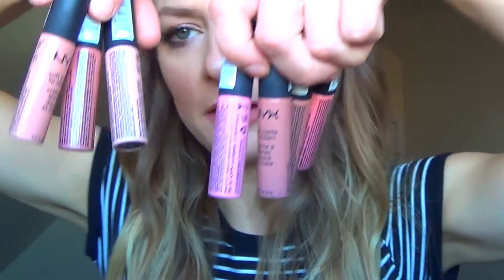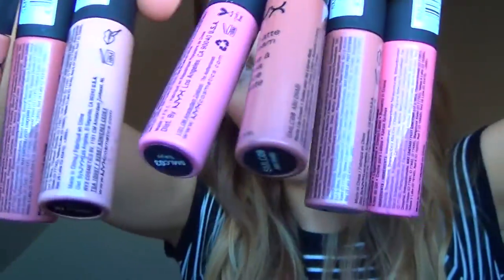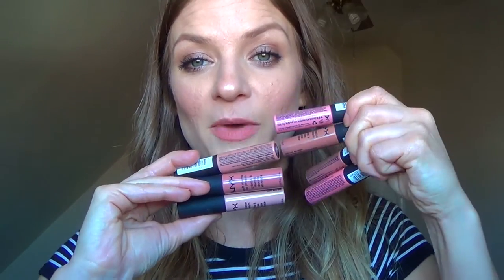So I have seven of them. I don't even know how I'm going to show them all to you here. These are all the ones that I have. They're all of these neutral pinkish colors. All of them are so pretty and I love all of them and use all of them. I guess some of them stick out to me because I've used them more than the others, but I've used all of them.